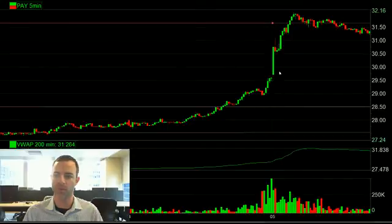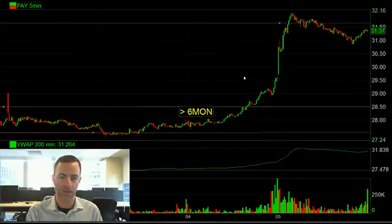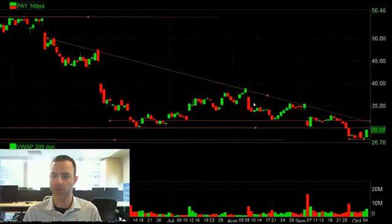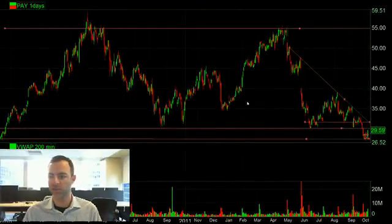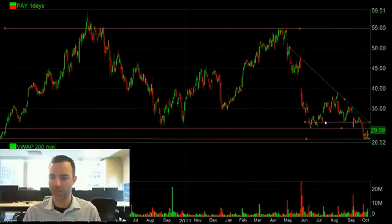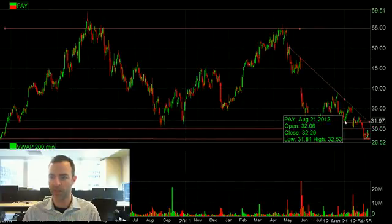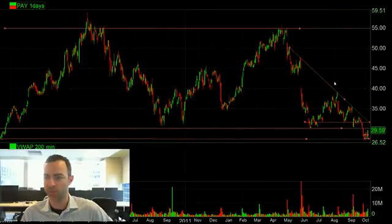the long-term support prior and where it broke down from, and then 31.50 to 31.70 was an area that we were targeting if it was strong because of the long-term downtrend. So you can see here's the pretty steep downtrend. I drew a downtrend line. It actually coincided right around this 31.5. This had also been some prior support area here back in July and August. And so this line here, the support line, coincided with the downtrend line.